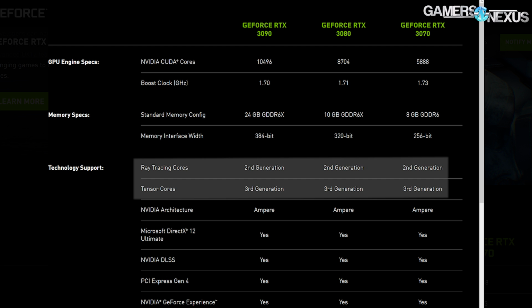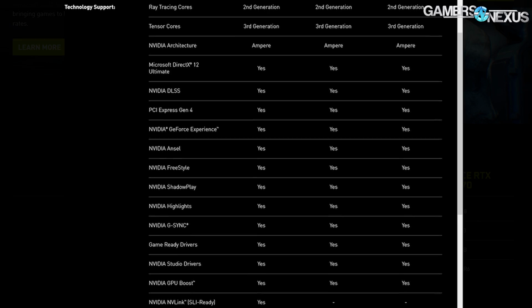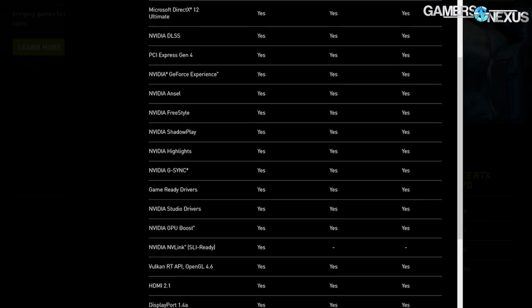And then RT cores have moved, as have tensor cores, to a new generation, but we don't have full architecture day details yet on what precisely those changes are. That's something that NVIDIA will be providing to us in the next couple of days, though. NVIDIA also has listed all the way down a bunch of yeses for various things like Ansel, Freestyle, Shadowplay, things that you wouldn't expect would be absent from any of these.